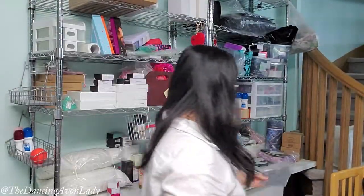We have a face mask. My customer Carla, who has ordered pretty much every single campaign since we've met for 2 years now, saw me with my pink face mask on from Avon, and she fell in love with it, so she decided that she wanted to order 3 face masks from Avon, because they are definitely things that we need to have right now.